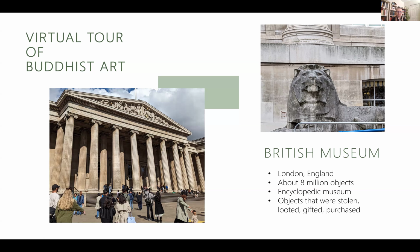There are so many that they're not really sure, and we could talk more about why that is also later, if that's of interest. But it's what's called an encyclopedic museum, meaning that it is a museum that attempts to cover all the art of humanity since the beginning of time until contemporary times and all over the globe. The objects that are in the museum were, in some cases, stolen, in some cases looted by the British during the times when they were colonizers of various countries around the world, in some cases gifted to the museum by private collectors or by governments, other governments, and in some cases purchased.